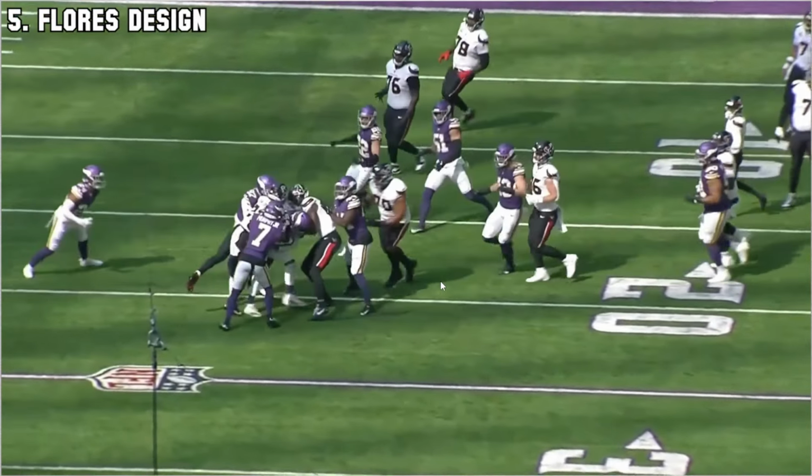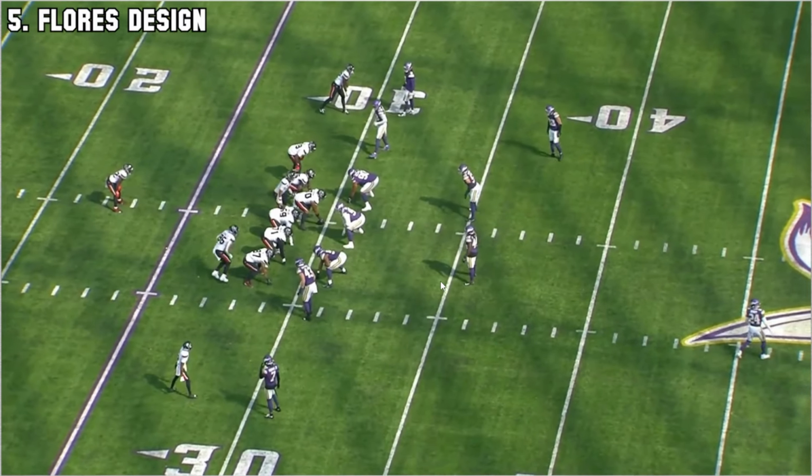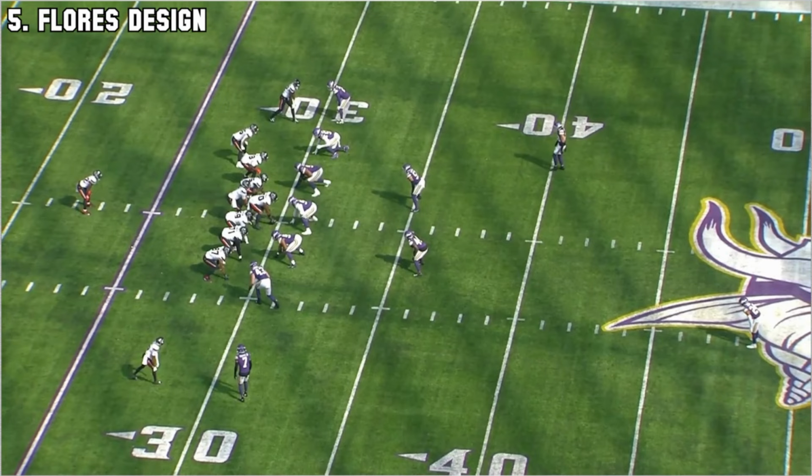So he's very, very unpredictable. And I'll show that when I look at the cover zero looks and how Minnesota is able to flourish from those types of looks. So they've also been running, at least against the Texans, they've been running a bear front, right?